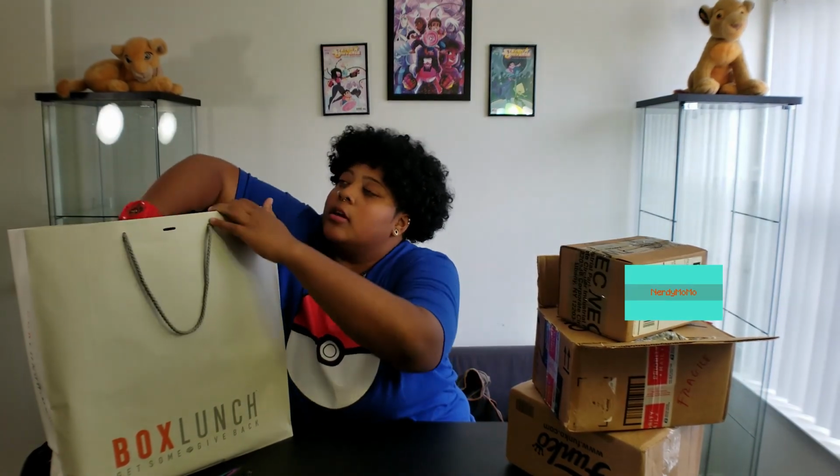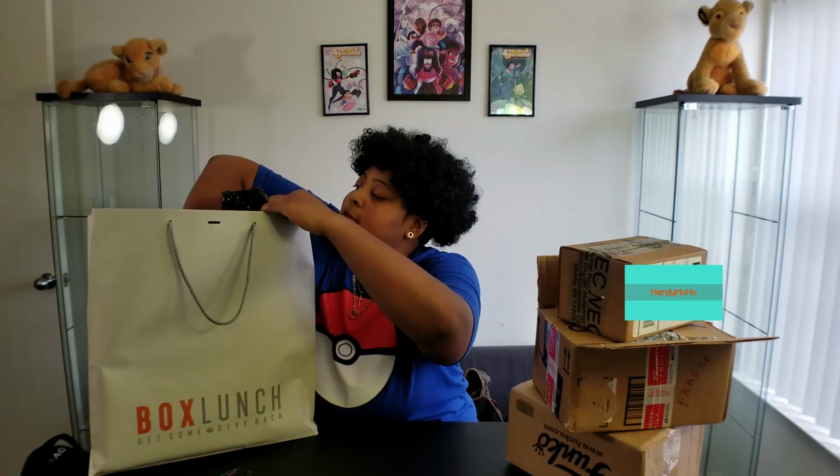So first we're gonna start with Hot Topic, because this bag is on top. So for Hot Topic, there were two pops that I really wanted to get, which were Wreck-It Ralph and Felix.